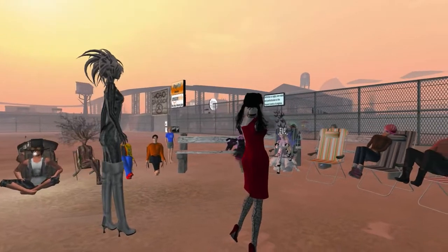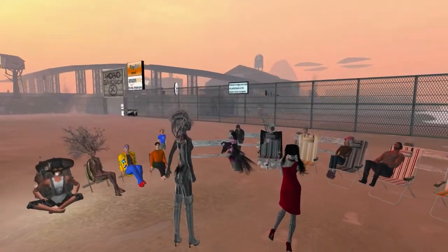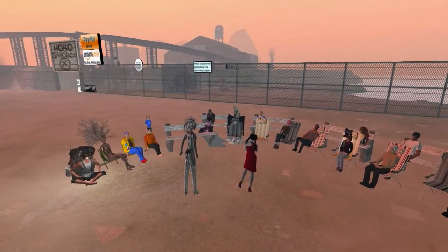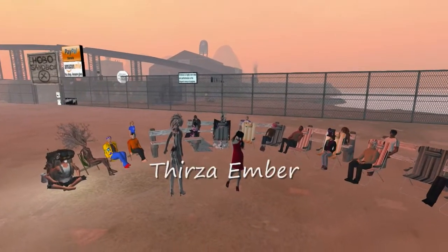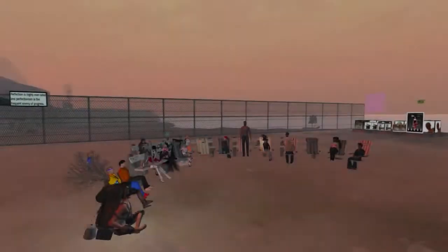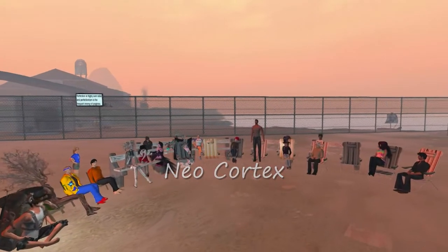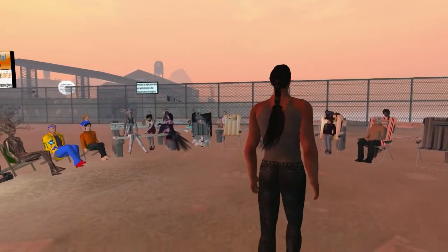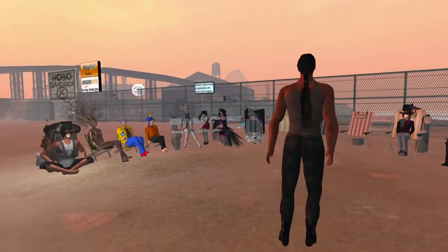Thank you, Thurza, for making dresses for the HYPERGRID metaverse. We need them. Hooray! And Thurza bows. Neocortex. Neo, all right. Neo is going to show. Okay, Neo, I'll type for you so you can just talk, but talk slowly.